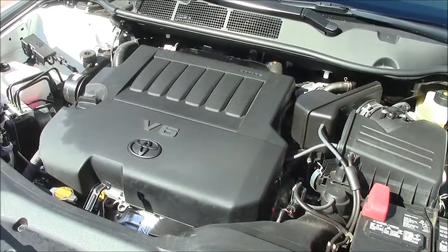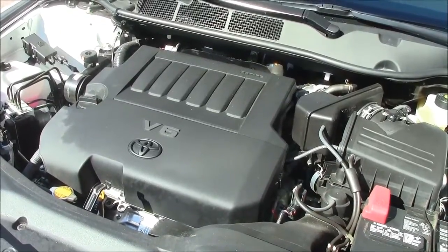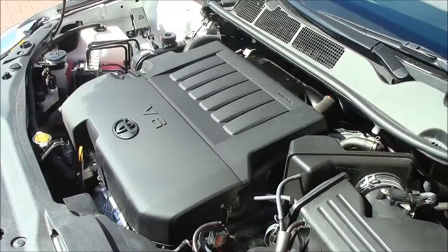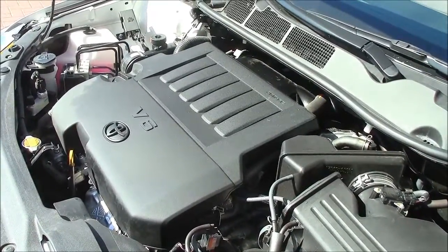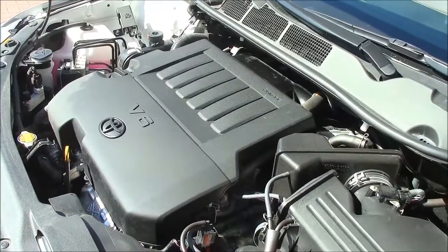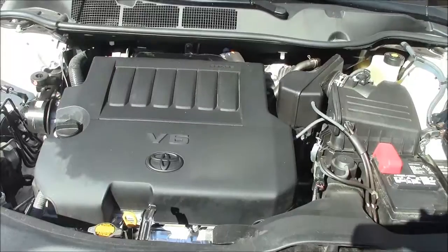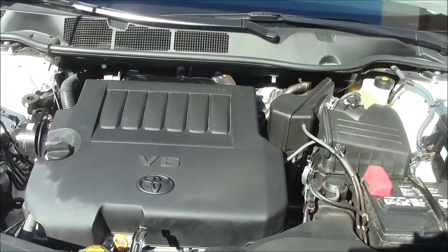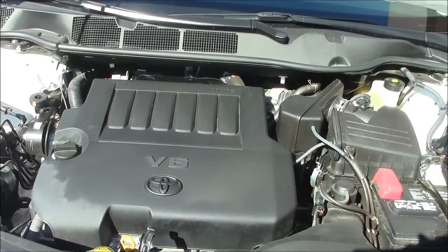It's okay if grandma's just going to church or you're delivering pizzas, but this is a heavy vehicle, so you need to move up to this V6 here. We're talking 268 horsepower, and it only uses 1 mile per gallon less at 19 to 26 miles per gallon. Well worth the extra $1,800, I think. In this case, the drag of the all-wheel drive drops mileage to 18 to 25 miles per gallon, but that's okay. I'm not complaining.